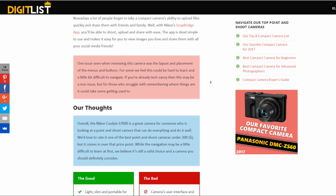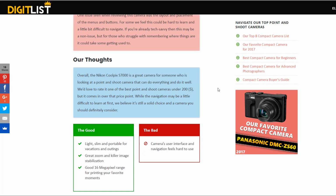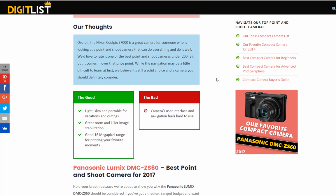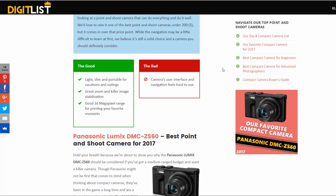It might just take some getting used to. So overall, the Nikon Coolpix is a great camera for someone who's looking for a point-and-shoot camera that can do everything and do it well. It's kind of the jack of all trades: it doesn't do any one thing particularly well, but does everything all right. We'd love to have it as one of our best point-and-shoot cameras under $200. Unfortunately, it's a little bit over that. The navigation, like we said, may be a little difficult to learn at first, but it's still a solid choice if you're looking for an overall good camera.